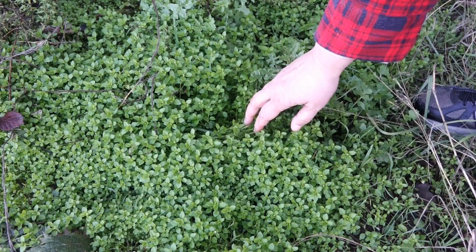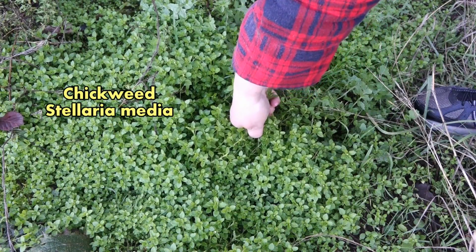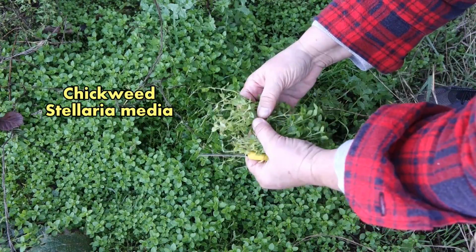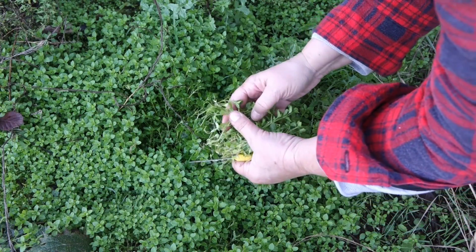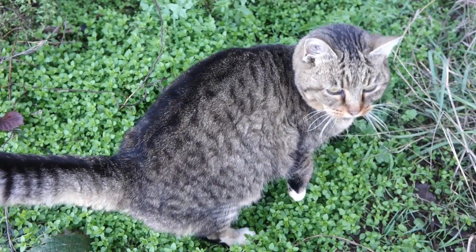The rest of this patch is such a classic wild plant for salads. It's chickweed. It's nice to find a dense patch for efficient picking, but it's still important to check that there's nothing else mixed in with a handful of plants.